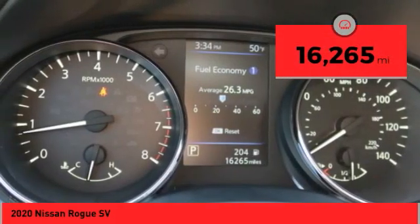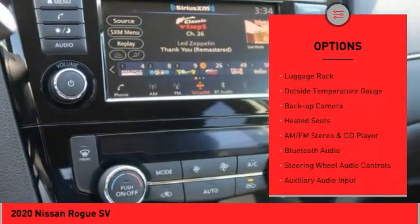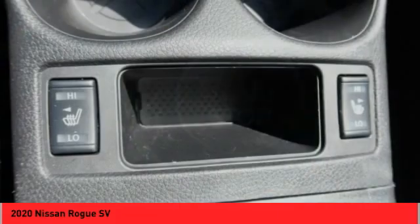Here are some of this vehicle's great options: all-wheel drive, alloy wheels, power lift gate, power mirrors, traction control system, daytime running lights, luggage rack, outside temperature gauge, backup camera, heated seats.